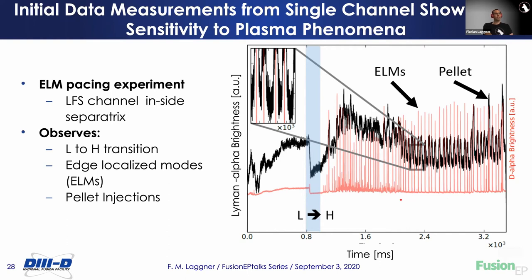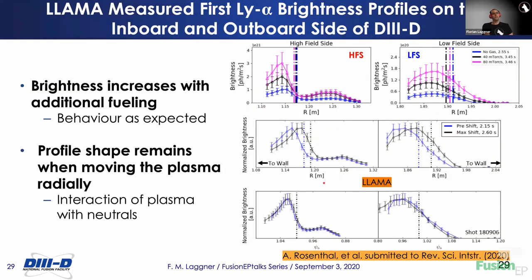So this is all very promising that LLAMA actually measures hydrogen radiation. Furthermore, first Lyman-Alpha brightness profiles were measured on the inboard and on the outboard side of D3D. And what we performed here on top was a measurement where we increased the neutral gas injection into the D3D vessel, and as expected, with increasing neutral gas, the overall brightness of Lyman-Alpha increases.